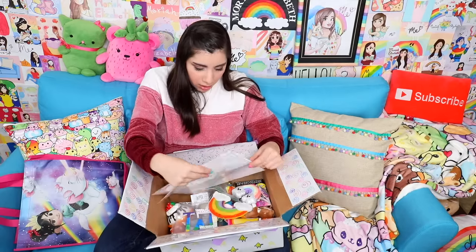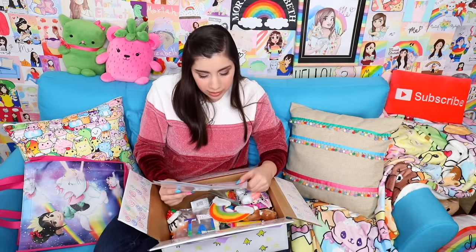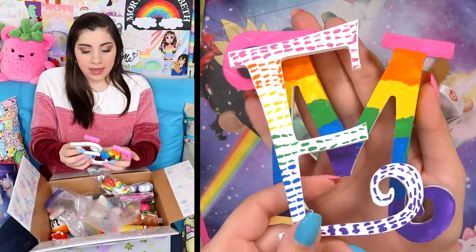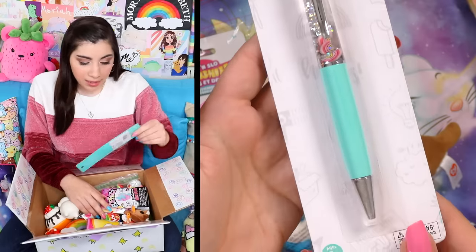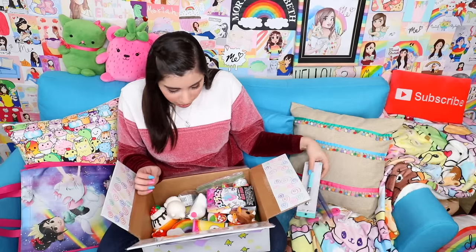Oh, there are pictures in here. Oh my gosh. This is a mother and daughter. Those are so cute. There's a letter from each of them. We love watching your videos and doing Create This Book. Look at the stationery. There's a lot of stuff in here. An M, an E. I know how to spell. This is how it goes. Ha! Me. That is so cute. Oh my gosh. I love this. It's a pen with little rainbows in there. You guys are so sweet and thoughtful.